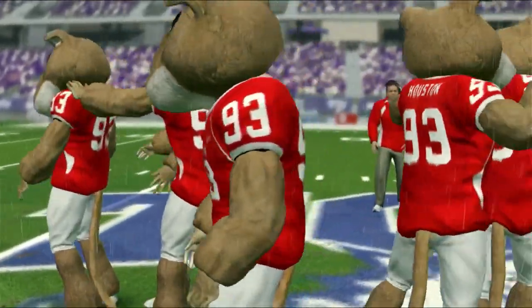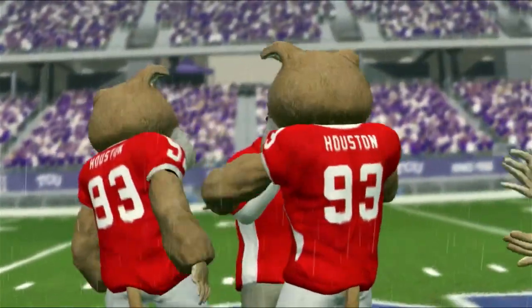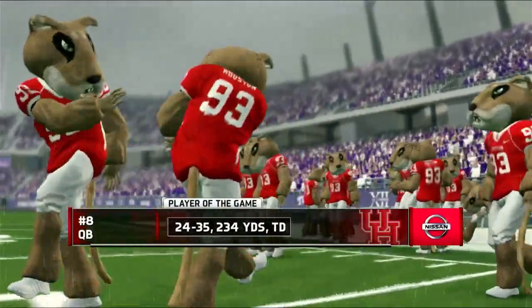Really great game to watch. Both teams should be proud of their efforts in this one. 27-24, Cougars.